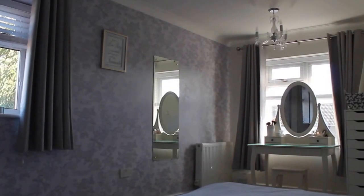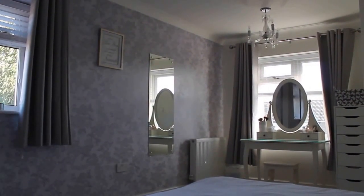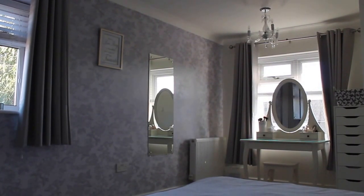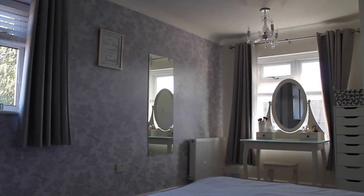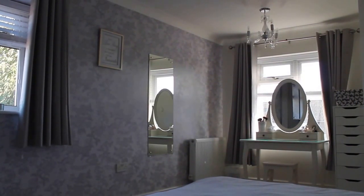The curtains that you can see are from Dunelm Mill, and those longer curtains by the window, by the dressing table, were £56.99. The shorter curtains opposite the bed were £49.99. They were quite a lot of money, but these are blackout curtains because Nick works nights, so he needs to be able to sleep during the day, so we couldn't really scrimp on those.